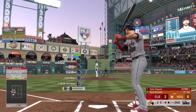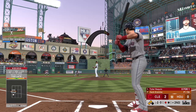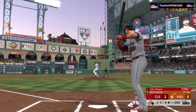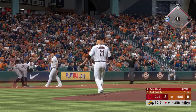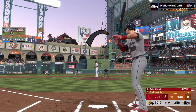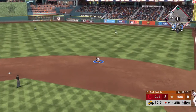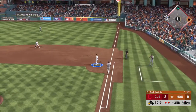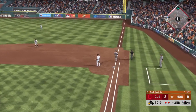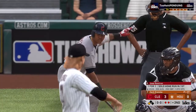Tyler Naquin. And a pickoff throw to third. A dive, but he's back. From the stretch. Sent on the ground out to second. Altuve fields it cleanly. Throw to first is in time, but meanwhile the runner is in to score. Digging in to try it again.